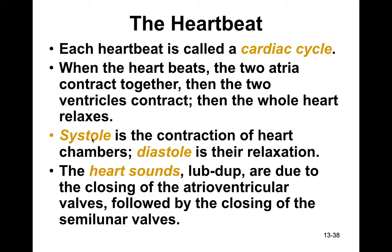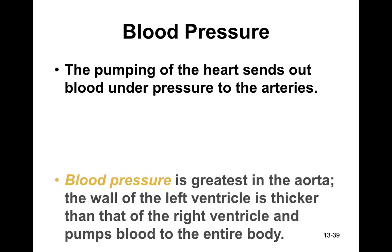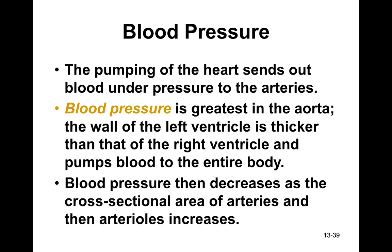Systole is contraction of the heart chambers. Diastole is relaxation of the heart chambers. So whenever your heart pumps out blood, it's pumping this blood out under pressure. Blood pressure is the greatest in the aorta. Again, that should be expected because remember that the aorta is connected to the left ventricle, which is the largest, strongest, and thickest part of the heart. So therefore, you expect the blood pressure to be very high in the aorta because it's receiving blood from that very large, strong chamber of the heart.